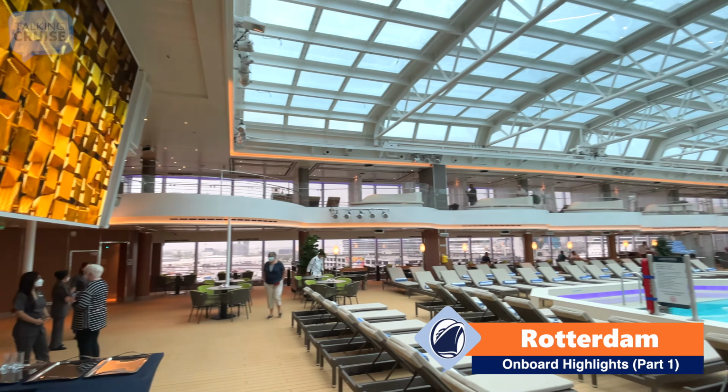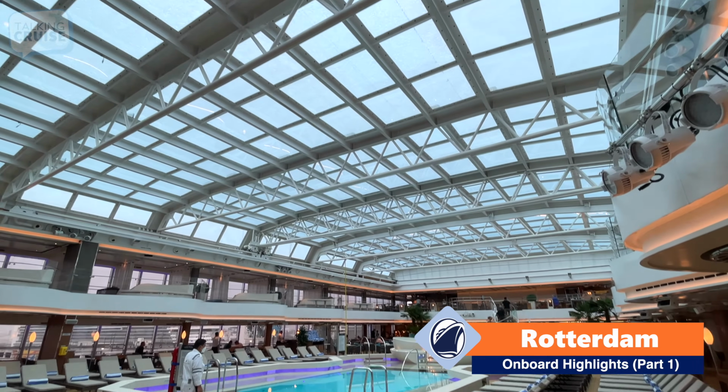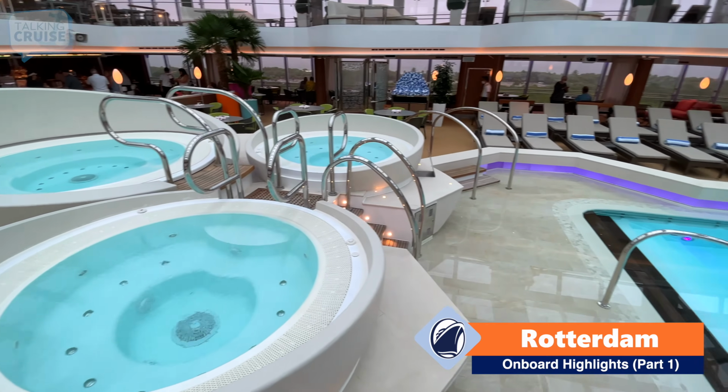Holland America really does something special with their covered pools, and this is no exception here on Rotterdam.